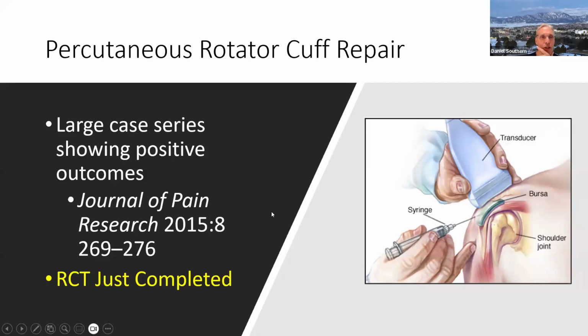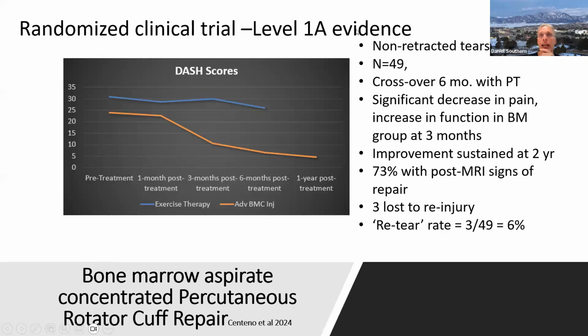There was a large case series published in the Journal of Pain and Research in 2015 showing very positive outcomes of treating rotator cuff tears with bone marrow. And there was just a very well done randomized clinical trial completed. This is a randomized clinical trial, which is level 1A evidence, which is the highest form of clinical data that we have in medicine. This involved 49 patients that were followed after rotator cuff repair using the patient's own bone marrow stem cells. All these tears were non-retracted. They were complete tears as well as large partial tears. They compared the bone marrow stem cell treatment to physical therapy. And the patients who received physical therapy were allowed to cross over to the bone marrow treatment arm after 6 months.